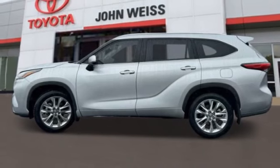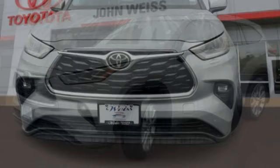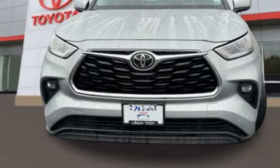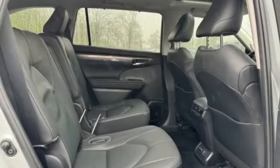The second row bench seat folds away, leaving a pair of captain's chairs. A 2010 top safety pick, the Highlander is where substance meets style. This vehicle has less than 20,000 miles.